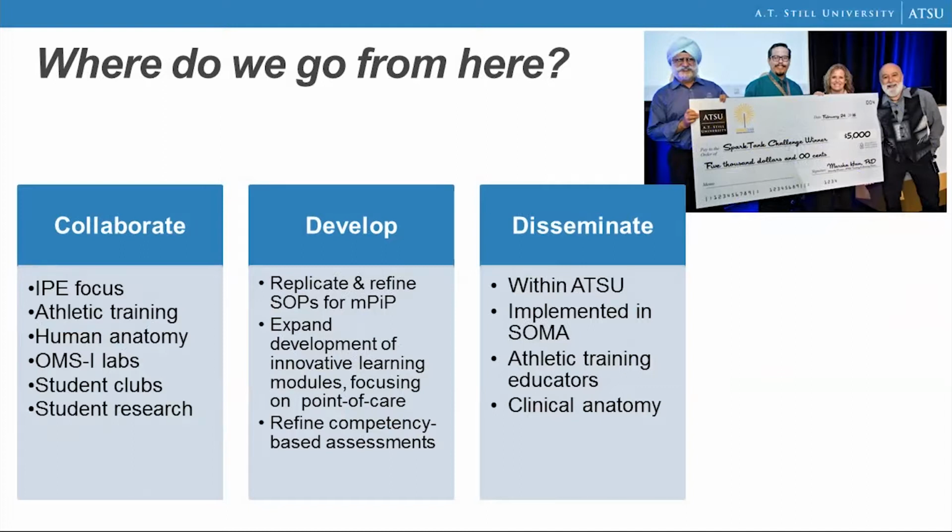So there are 3 buckets of this work that can be carried on. One is to collaborate, one is to develop, and one is to disseminate. So I'll go down these columns one by one and try to explain to you.